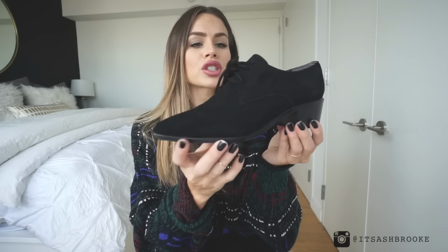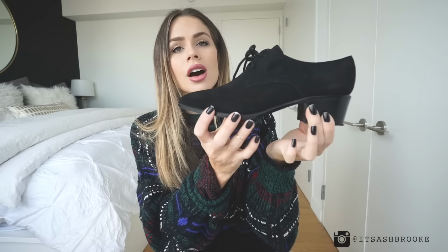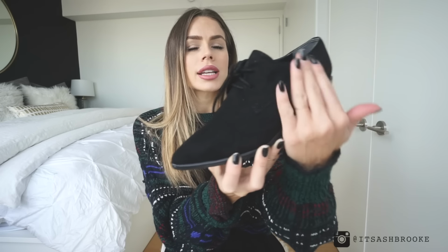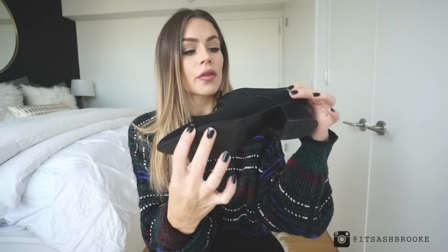These Mark Fisher lace-up loafers from Nordstrom Rack. And I love these. I think they're so nice for the office. They're pointy-toed. They're nice and structured. They're this really nice matte finish. Absolutely love these for the office and for just casual. I mean, if you want to do shorts, jeans, culottes, I think these are great.